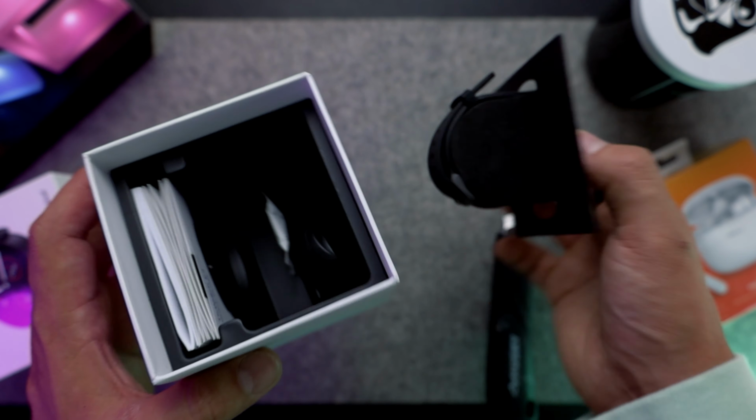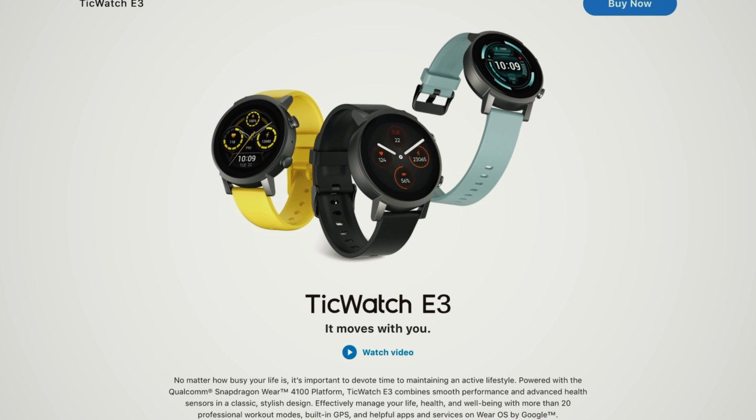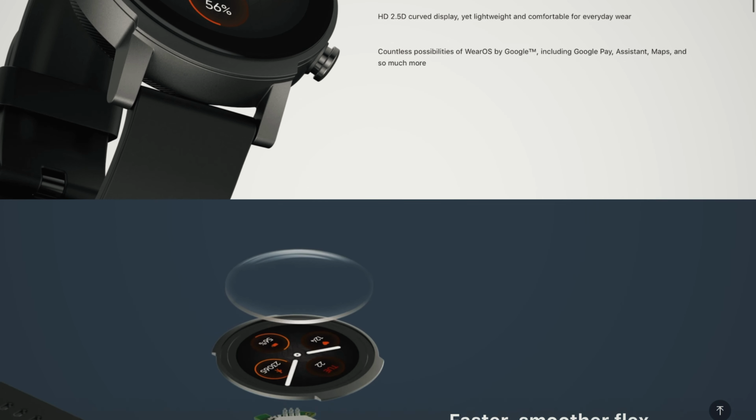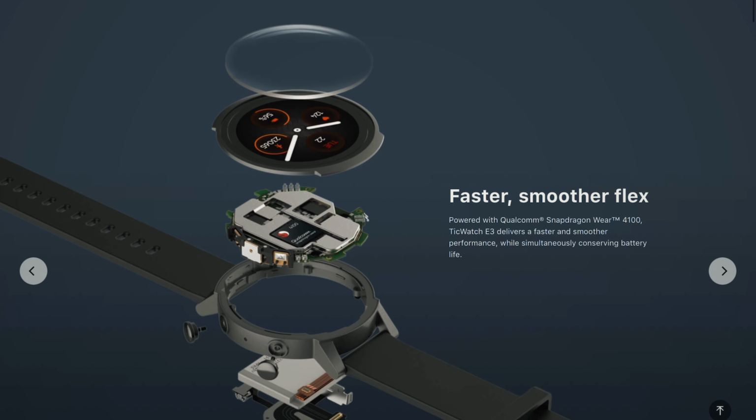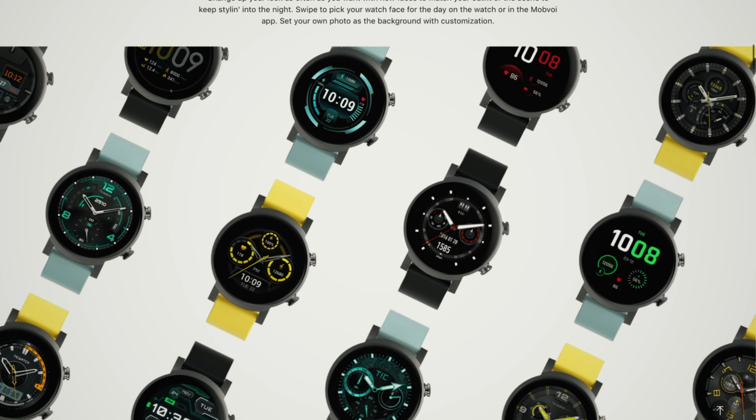And kind of just seeing how this works through Apple, because I do have an iPhone. I guess I should tell you what it's called. It's the TicWatch E3, Qualcomm Snapdragon Wear 4100 platform, 1 GB of RAM, and 8 GB of ROM.